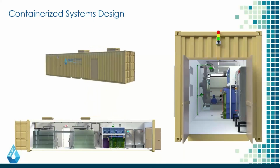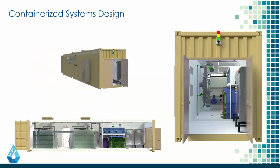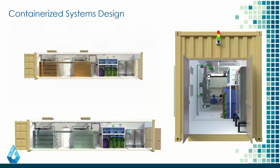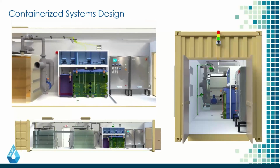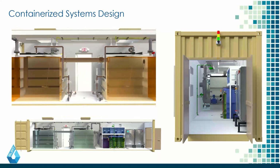So this is kind of our first look inside one of these types of containerized systems. And you can see, looking at the model here, you have multiple access on the sides. You have emergency exit doors in the center there. And you can see how these are essentially, for those of you familiar with multiple skidded systems, that's really the layout that you have here.